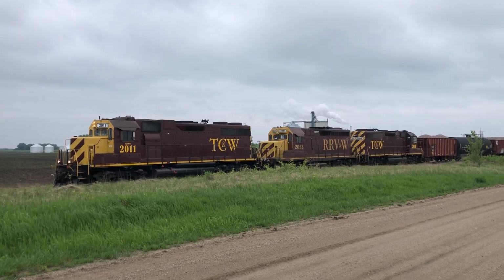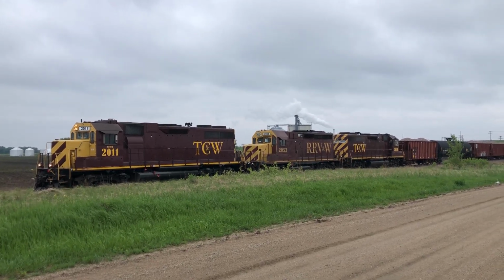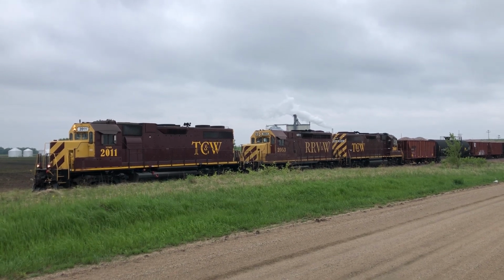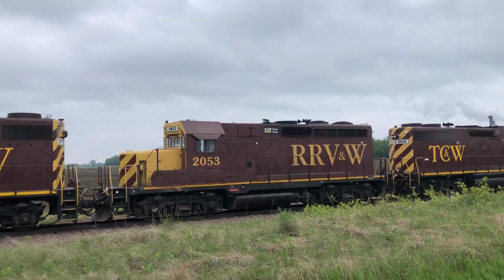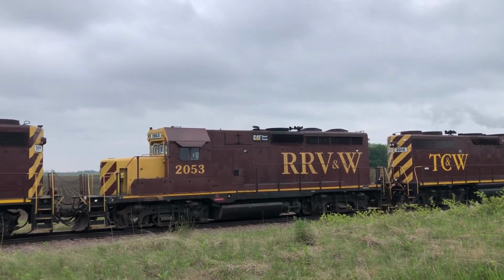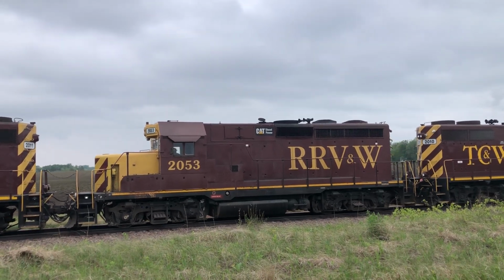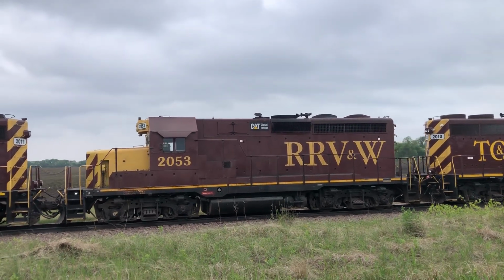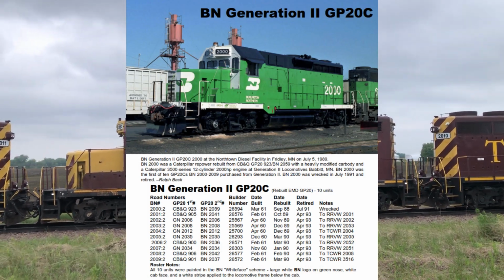Here at Granite Falls Energy is a mixed freight led by 3 of many older EMD road switchers found in TC&W's roster. The first and third locomotives are common GP38-2s, but the second has something extra about it. Our RVW 2053 was a GP20 built in 1960 for the Great Northern. After some time on the Burlington Northern, it was rebuilt by Generation 2 Locomotive Company.